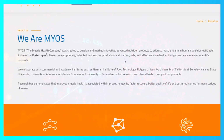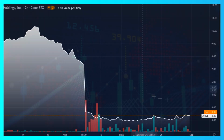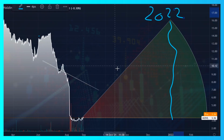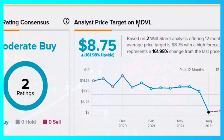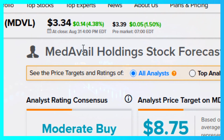That's still ongoing, and they're also going to continue to sell advanced nutrition products to address muscle health in humans and domesticated pets. So for what it's worth, the CEO even came forward stating that they expect revenue growth by about 100% in 2021, and also expect to maintain top-line revenue growth going into 2022. That's definitely on par with what these analysts are saying right now, who do make good average returns, and the stock is already growing insanely fast, so it might be one you want to check out rather sooner than later.